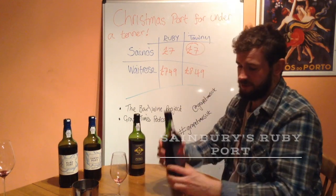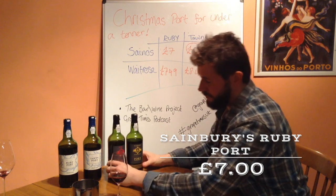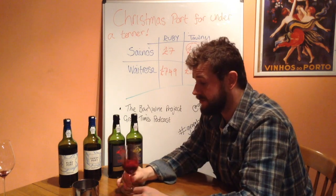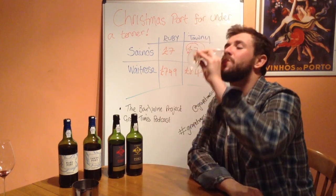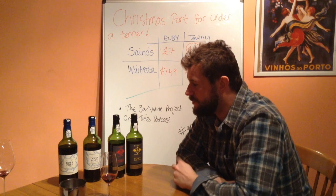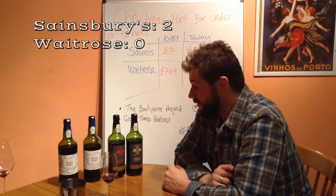To compare that, the ruby from Sainsbury's with the awesome label now in red instead of yellow. Again, like the tawny, it's more aromatic than the Waitrose wines, which is a pleasant surprise. On the palate, riper, more full-bodied, more sweetness, which isn't good or bad, it's more a personal thing. I prefer it. I've got to say, I think it's 2-0 to Sainsbury's.